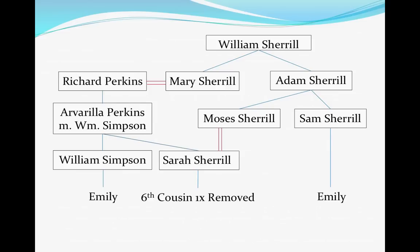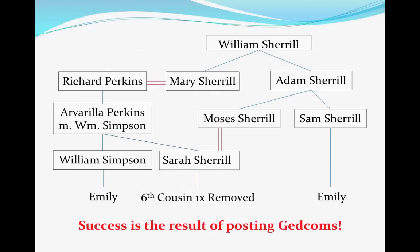We match at several locations because even though my great-grandparents were first cousins, the further you go back on that line, there's more cousins marrying cousins. And that happens if you live in the same area for a very long time. So that gives you an idea of how you need to track. But definitely success from posting your GEDmatches, so please do that. I encourage you to.